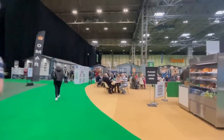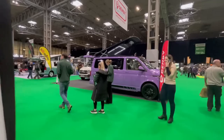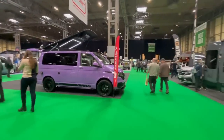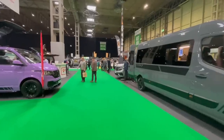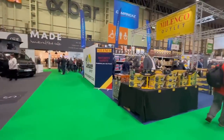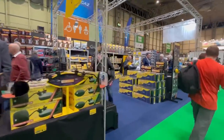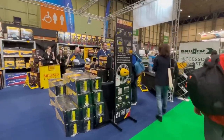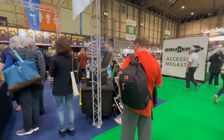And when you're hungry, cafe area. Tell you something, if you're in the market for a Volkswagen van, you're spoilt for choice. You really are. There's absolutely loads of them about. Very nice. We've got Milenko, if anyone wants something to do with Milenko. I've just bought some of them for a new motorhome, your big ramps.